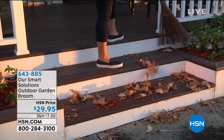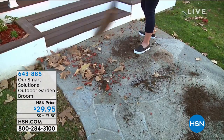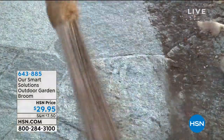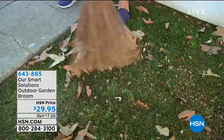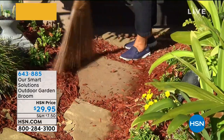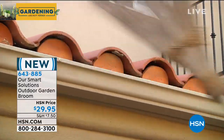Hey, last week we brought out a brand new item, and it was called the outdoor garden broom. I will tell you, I have bought my share of brooms, and you know the kinds that they have, the ones that kind of fall apart pretty quickly. And then I discovered this broom. And what makes this so different, first of all, it is the ultimate all-season broom. What makes it different is what it's made of. This is almost completely composed of coconut.